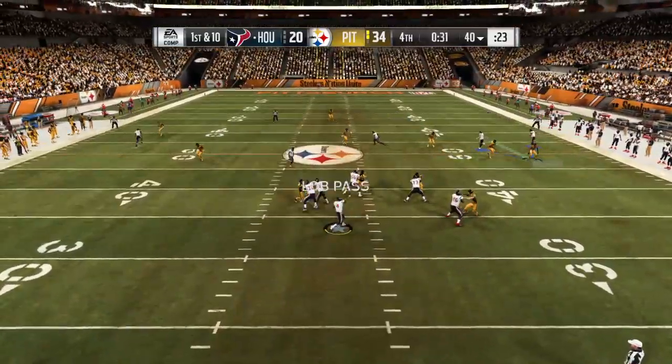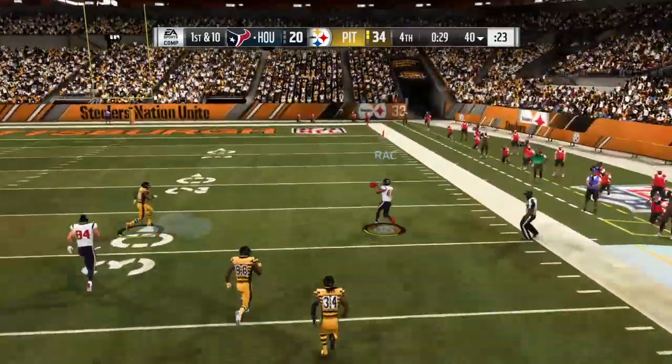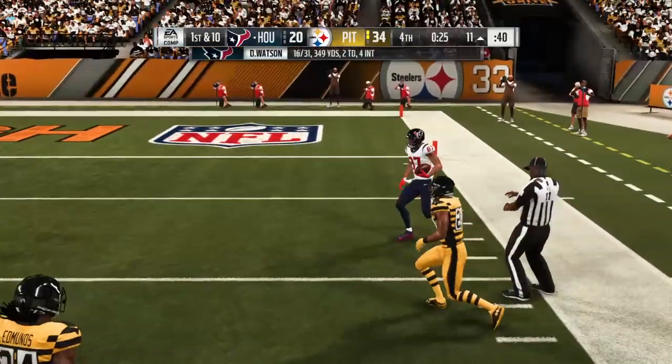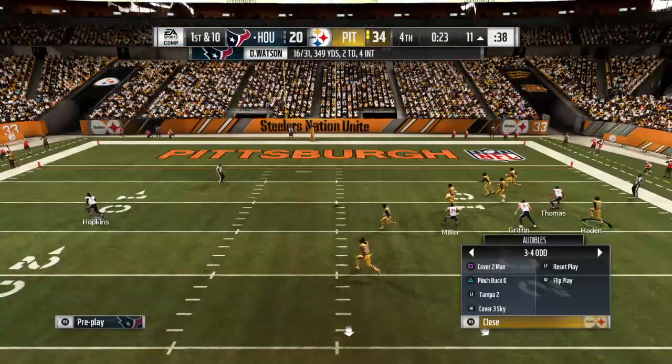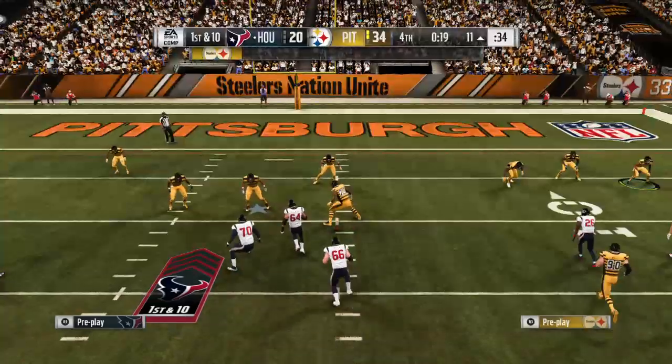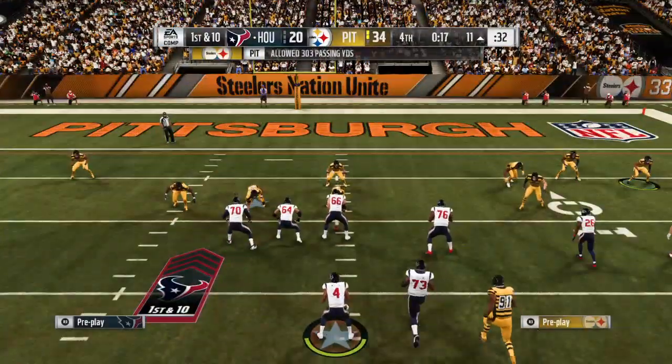A shotgun snap for Watson. He's going to let it fly. That's caught at the 25. And he takes it down deep into Pittsburgh territory. A big-time play there for the Texans. 49 yards.